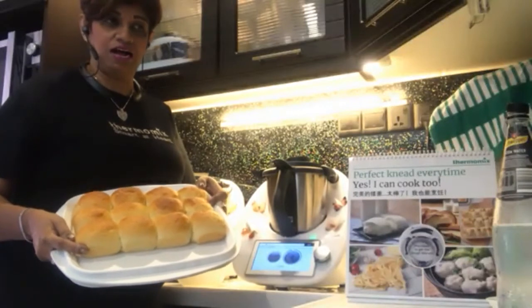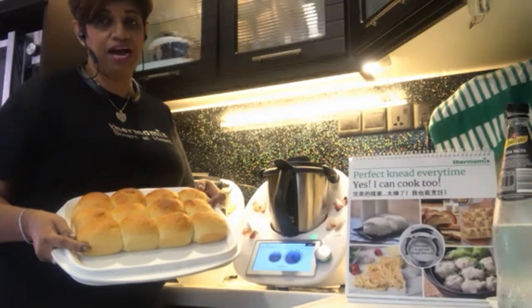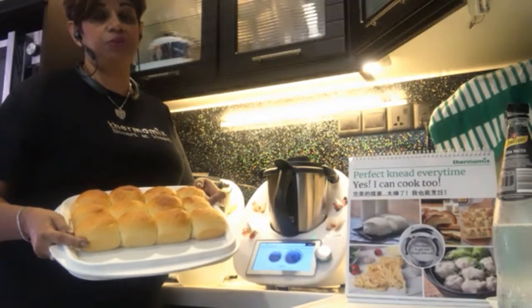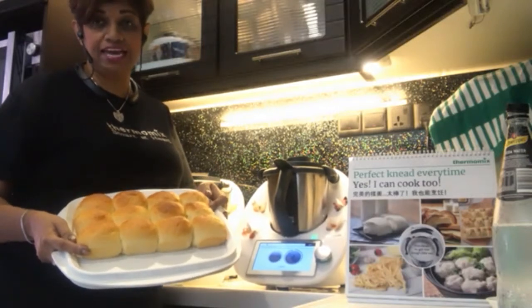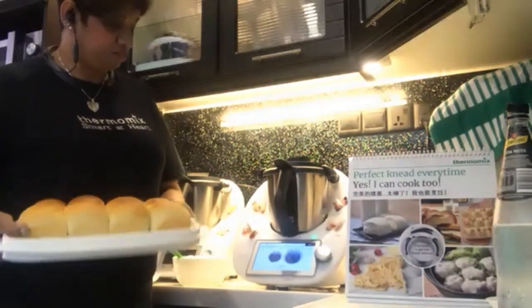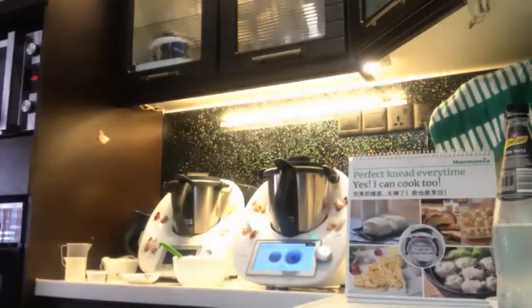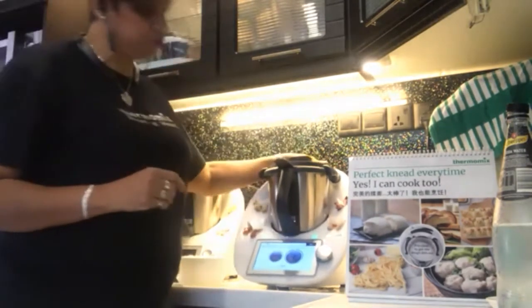Each roll, when you're dividing it, it's about 44 grams if you're doing half the quantity. If you're doing the full quantity, you will actually get 24 rolls, all right? So we've got another 40 over seconds to go. And I will show you.